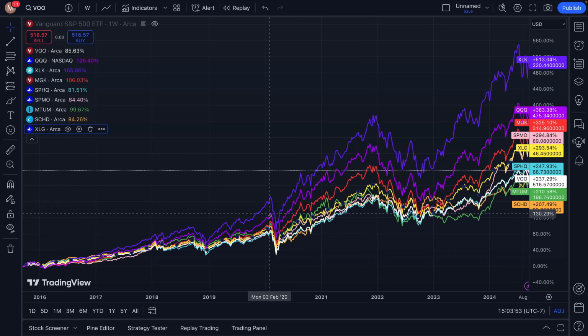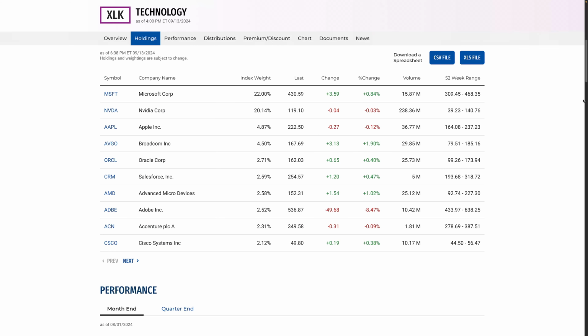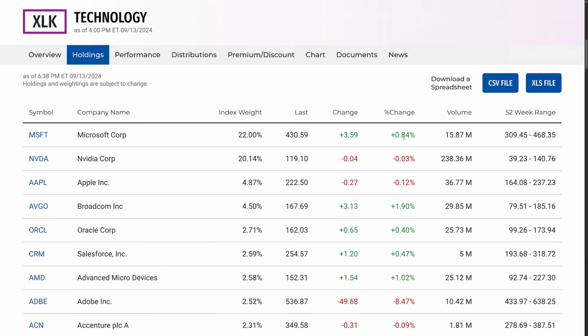Okay, so let's look at XLK, the best performer. Now, XLK is a technology ETF. It says estimated weight of XLK components, roughly 31% of the S&P 500. Only 67 holdings, 0.09% expense ratio. And if we look at the holdings, there's over 40% in just 2 stocks, Microsoft and Nvidia, some of the best performers in the last couple years because of the AI stuff.